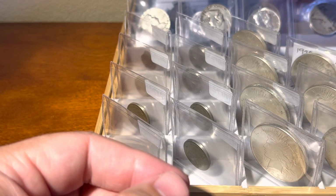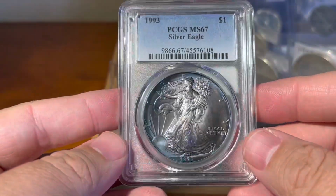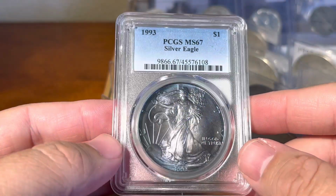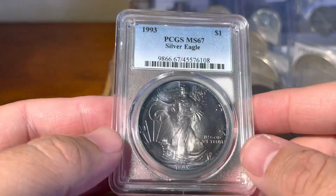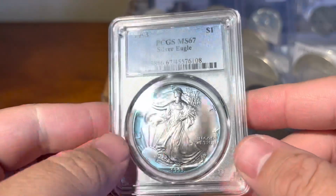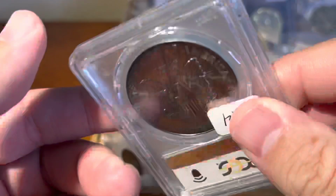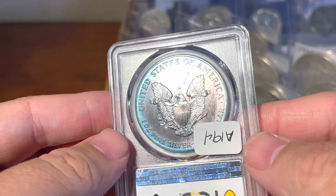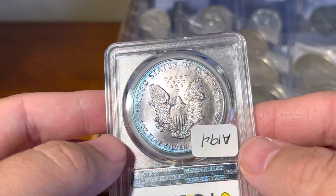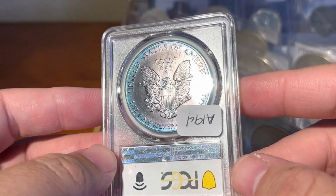All right. Let's see. And we got some of the bigger coins here to end things off on. I mean, check this one out. 1993 Silver Eagle. But check out the blue peripheral toning on this one. Wow, goodness. I showed this to my wife, and I kind of had the feeling that she wants to keep this one. So it is currently available in the auction until further notice.